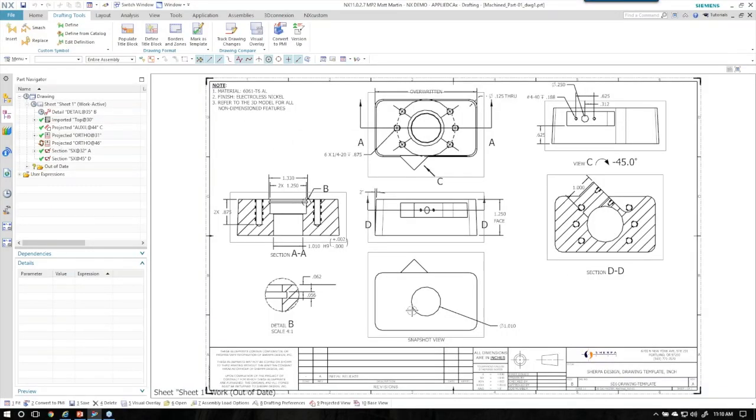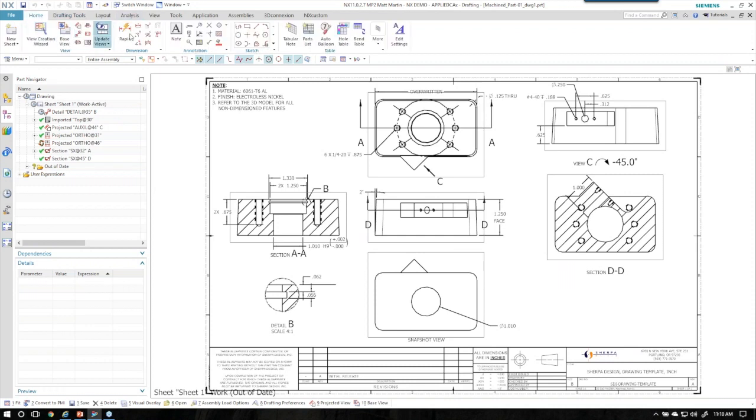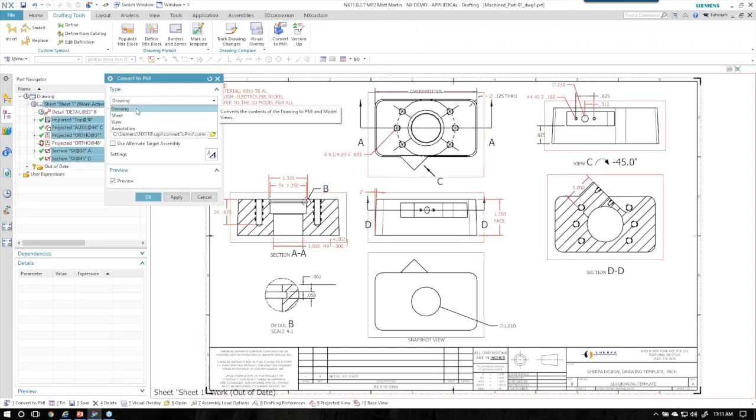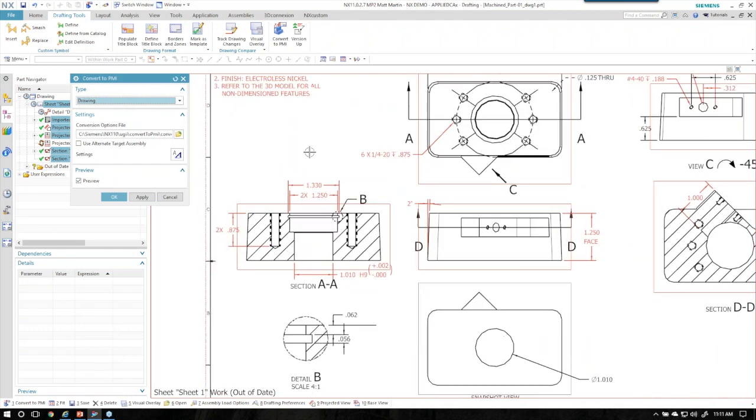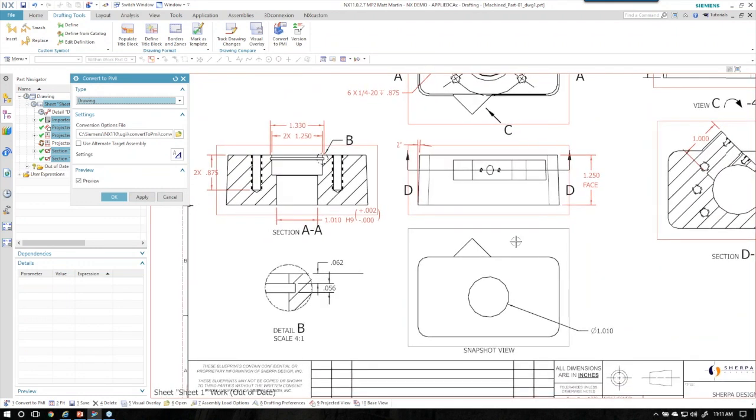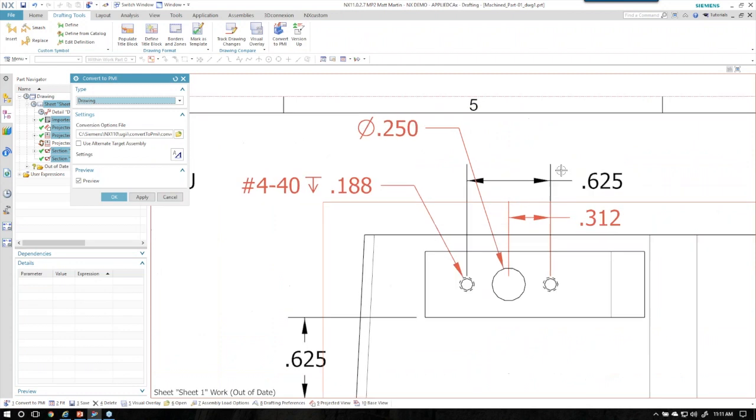So I have a drawing here that I want to convert to PMI. On my home tab, I've got all my drawing dimensions, annotations, everything they would normally expect for drafting. Then under drafting tools, I've got a Convert to PMI button right here. When I click on that, it's default set to convert the entire drawing, and I do have preview set. So if I look at my preview, it's going to show me the things that it can bring over, and the things that it can't will be highlighted. The idea here is to go in and figure out why things aren't being translated over.